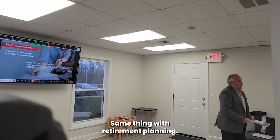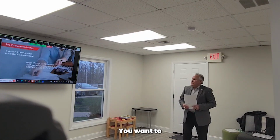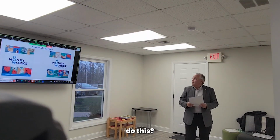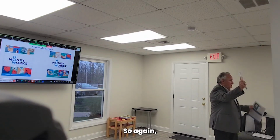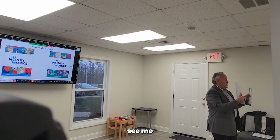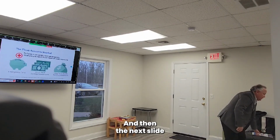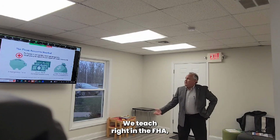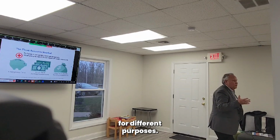Same thing with retirement planning. How about a down payment on a house? We go to the next slide, right? Well, this is the financial literacy again. There's also one for kids, right? A parent's guide for children. So again, if you're interested in one of these, see me, and I'll make sure you get either a digital copy or a hard copy. And then the next slide is some of the fundamentals we teach, right? In the FNA, we teach our clients how to have accounts for different purposes.